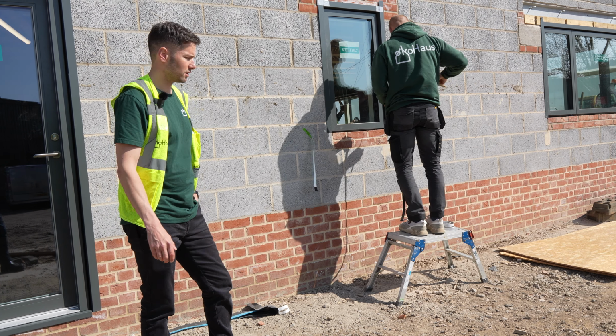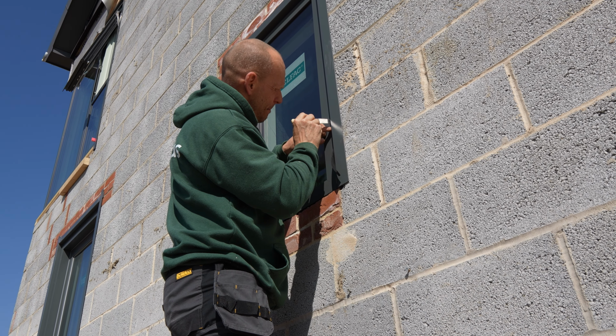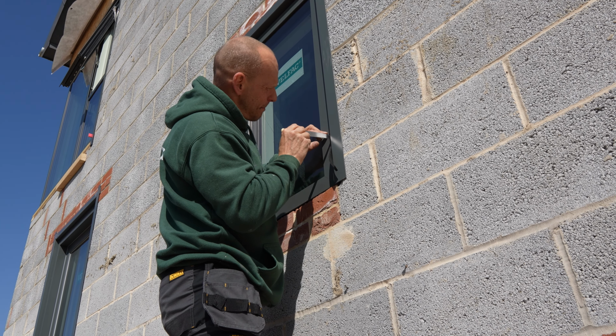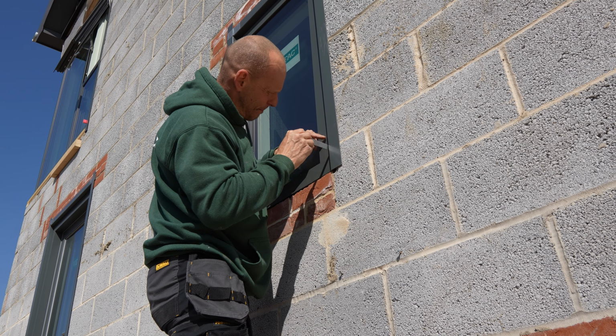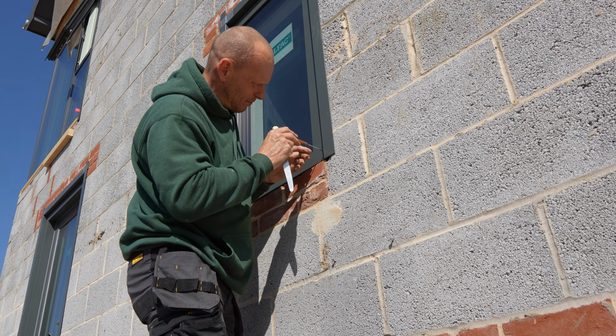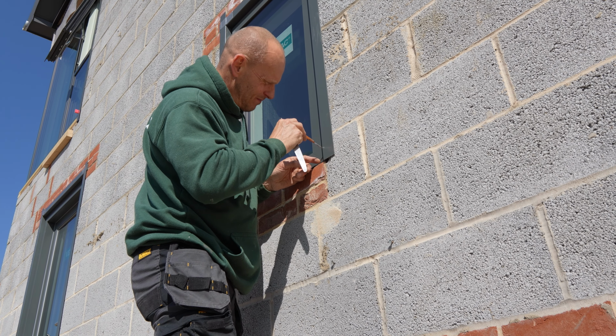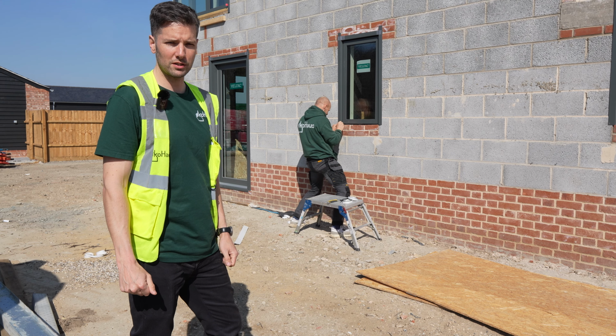One of the benefits of using the Compriband tape is that it is only stuck to the window, so that means that it can shear during its lifespan, not like silicone, which when the building and the window move relative to each other, it would tend to crack. Compriband retains its flexibility.